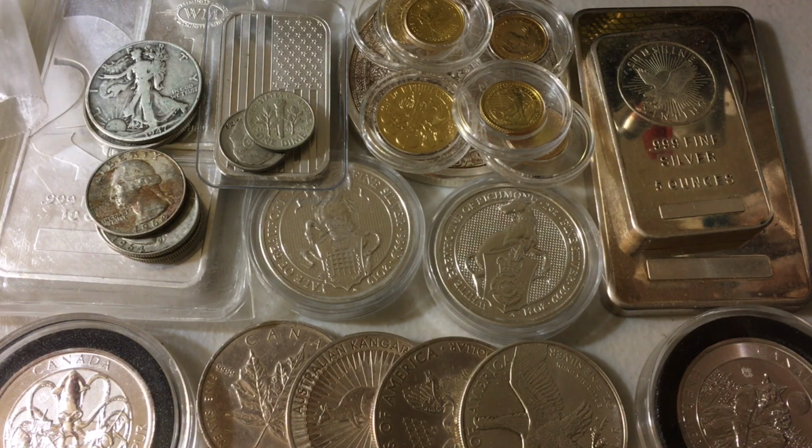It wasn't because I wanted to. It hurt to stop. I didn't want to stop. I wanted to keep feeding the fire, keep getting more silver, keep getting more gold. But I decided I'm going to put a pause on everything. I'm going to postpone the stack until further notice, hopefully just a short period of time.